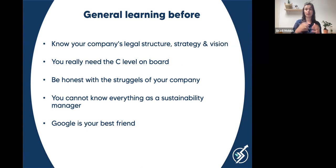For example, if you are part of a group or a holding, it's important to see who's the owner and who has the biggest shares in the company, because B Corp will take a closer look at who is basically pulling the strings and has the impact in your company, and can influence these parts. So for example, if a bigger company has the biggest shares in your organization, which does bad things or has a big negative footprint, and is not willing to support your B Corp process, it can be challenging for you to become a B Corp, or even impossible. So it's important that you know your legal structure, but also the strategy and vision, that it's possible.